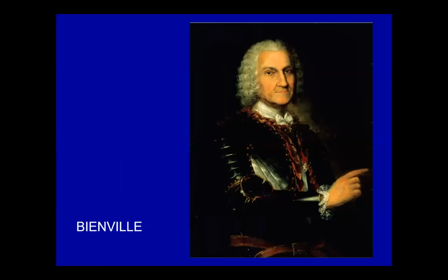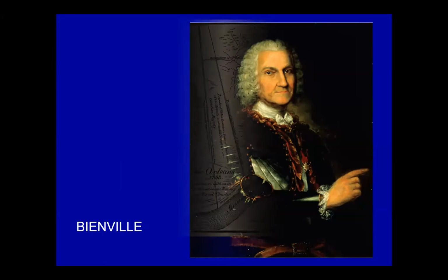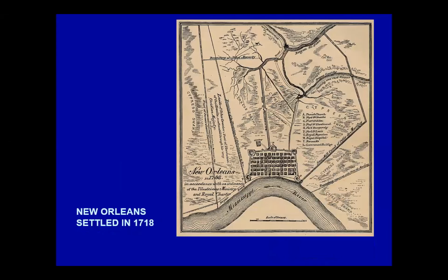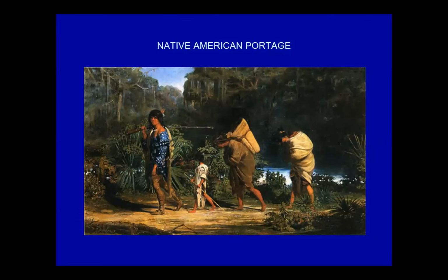Law instructs Bienville, brother of Iberville, to establish the city on the banks of the Mississippi River to control the commerce in the New World between French Canada and the French Caribbean. He's actually instructed to establish New Orleans further upriver than he actually does, but Bienville will choose the site of the city of New Orleans at this crescent in the Mississippi River at the termination of the old Native American portage that he and his brother had traveled years before.